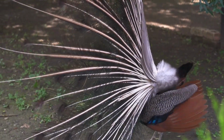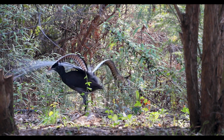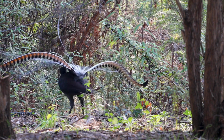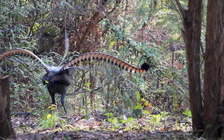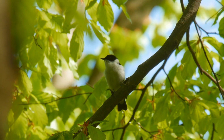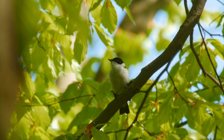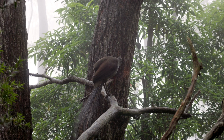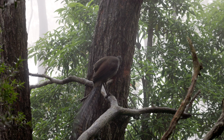Another master of mating camouflage is the male superb lyrebird, which has one of the most complex and beautiful mating displays in the bird world. The lyrebird's tail feathers are shaped like a lyre, and during courtship, the male will fan out his tail and mimic the sounds of the forest, including the calls of other birds, camera shutters, and even chainsaws. The visual display, combined with the impressive vocal mimicry, makes the male lyrebird nearly impossible to ignore. But here's the kicker. He performs this entire show while camouflaged against the forest floor, blending in so well that if you're not paying attention, you might just miss it.